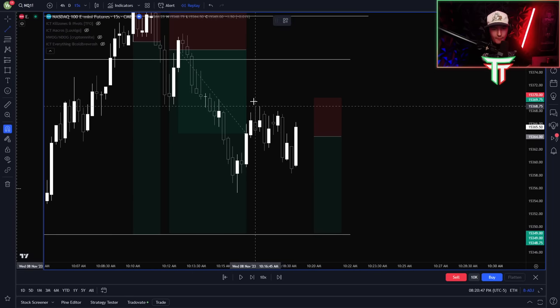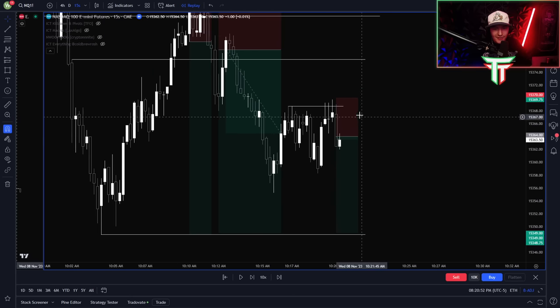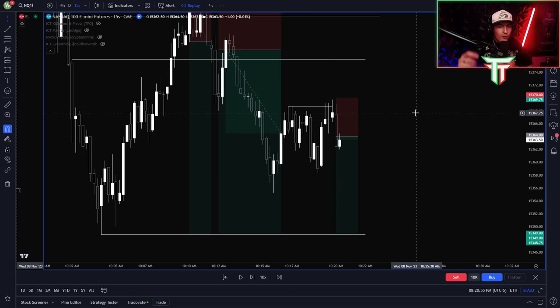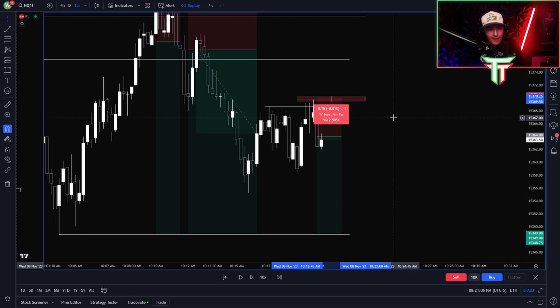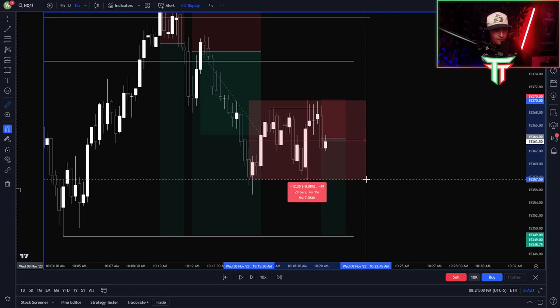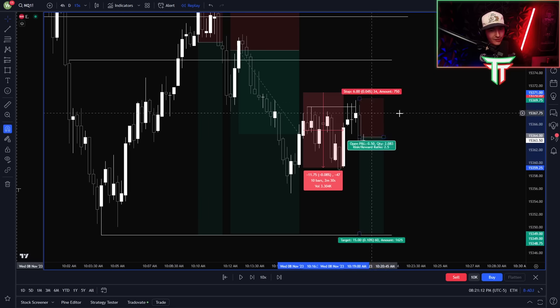We end up coming up, taking this high. And then again, what am I looking for? Right when I see displacement to the downside after the stop raid, I know that it is 90%, whatever the statistic is, way less likely for us to come back up to this high now that this structure has been formed, right?